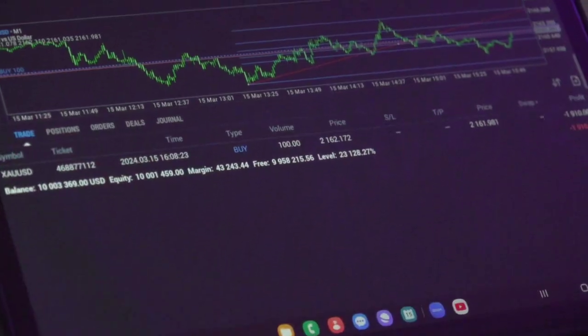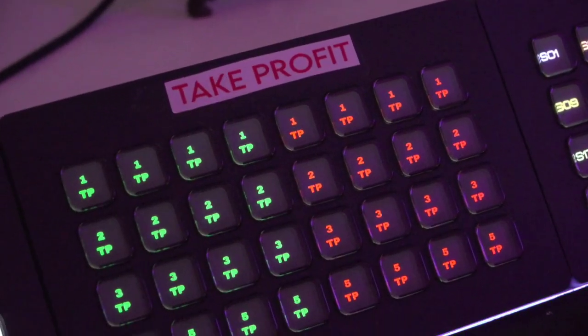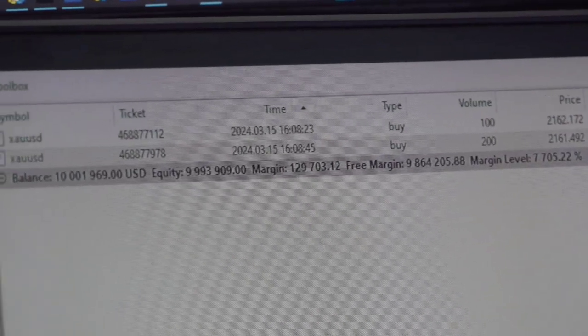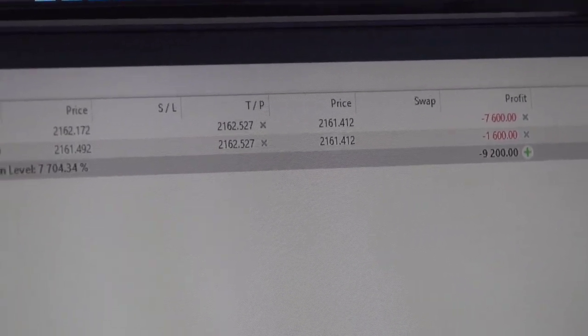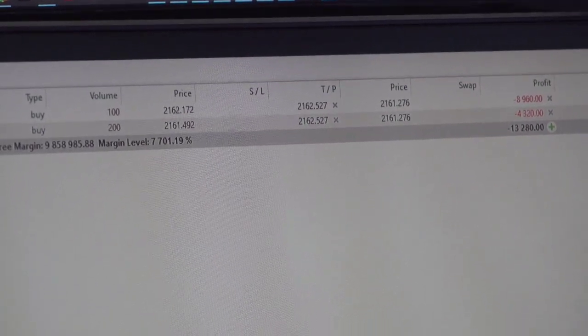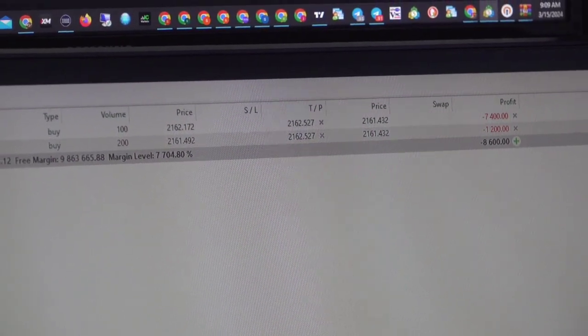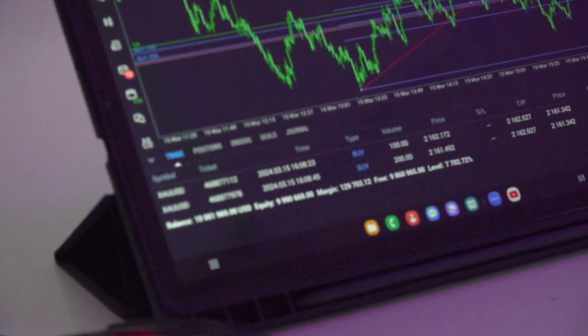Now I will show you how we place the TP as well. See here, we bought 100 lots. I took the buy entry, so I want to take a 1 point TP, so I am putting 1 point TP here. I took another 200 lot entry with the help of this tool, and I'm going to change the TP to 1. So let's wait for gold to come up. 9,000 loss is running, 11,000. We'll wait for the higher profit.